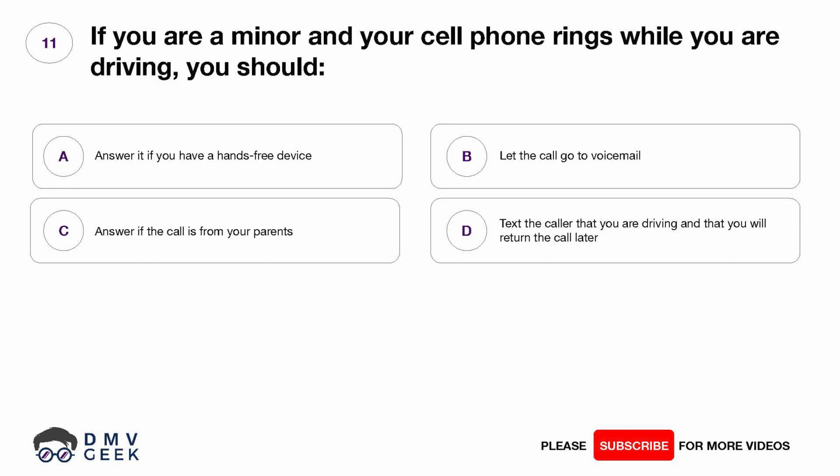Question 11. If you are a minor and your cell phone rings while you are driving, you should A. Answer it if you have a hands-free device. B. Let the call go to voicemail. C. Answer the call if it's from your parents. D. Text the caller that you are driving and you will return the call later.